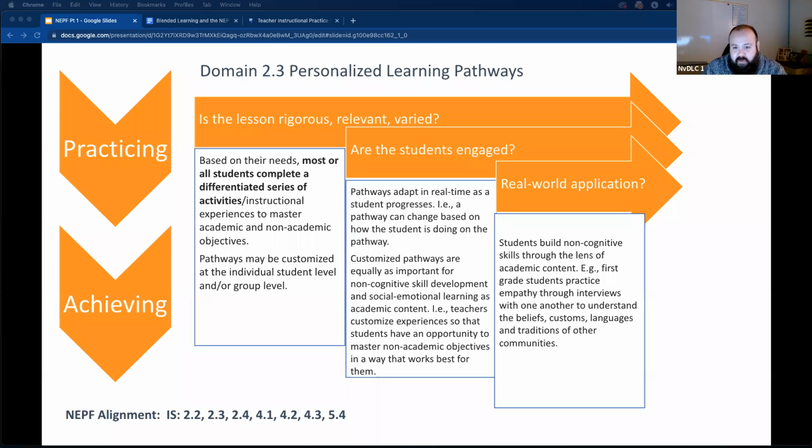And so starting to see those kinds of things be more and more present in the learning activities, you would rate that teacher at the practicing and achieving level. And so we also want to see that these pathways aren't set in stone, right? It's not like I tested them at the beginning of the year and now this is their pathway, or I talked to the students and the parents and this was their goals, both academically and non-academic.